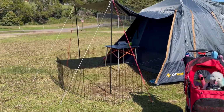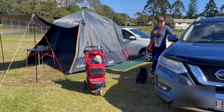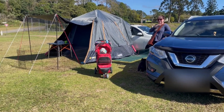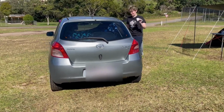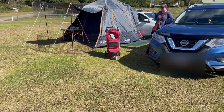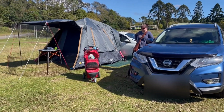Morning, campers. Here we are on our first morning. And there's Christine. Hello, Chris. And little Finny. We're going to go for a little walk now. So our friend Kelly came and joined us last night. So there's Kel. She's doing stickers. And we are going to head off and go for a walk into Maleny. So that's what our campsite looks like at the moment. There's Finn.